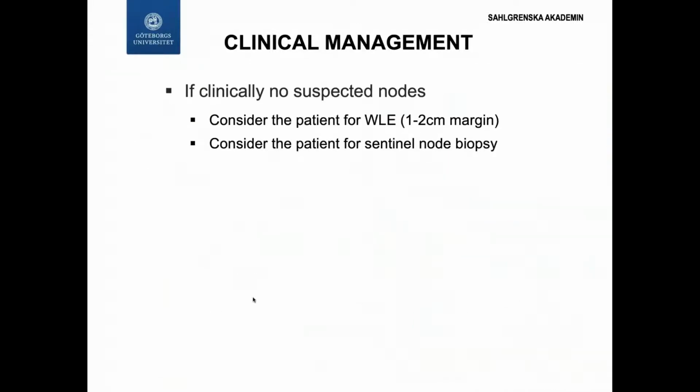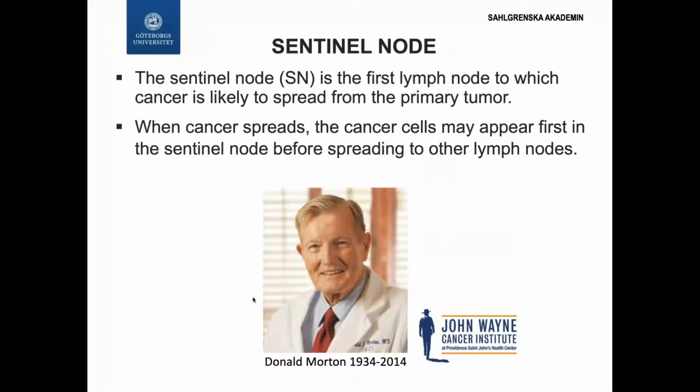So, clinical management. If you have your patient, you did your diagnostic excision, and you, of course, examine the patient and there are no suspected nodes, then you consider your patient for a wide local excision with a 1 or 2 centimeter margin and a sentinel node biopsy. The sentinel node is, by definition, the first lymph node to which the cancer is likely to spread. By this concept, the tumor spreads first to the sentinel node before spreading to the other lymph nodes.